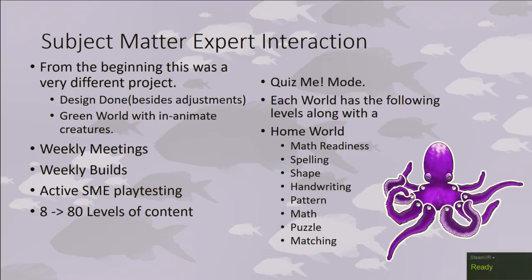Also with our SME, we interacted with them weekly. So every week we met with them online and sometimes in person. And also we made weekly builds for them, which gave us feedback. So with them giving us the feedback, we were able to iterate immediately onto the content and give it back to them so they can test it, because it's very important.